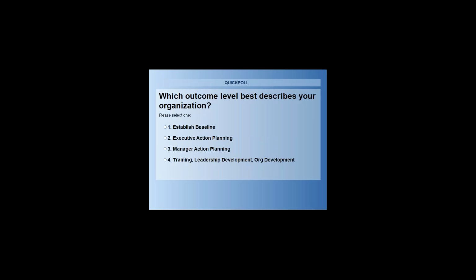Now, it might be tempting to say, hey, I'm early in the process, I still want to do all of this. It's very hard to do this all very early in the process. Establishing a baseline is critical, of course, when you're moving forward, but when you're early in the process, maybe as far as you can really hope to go would be to executive team action planning.